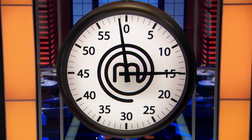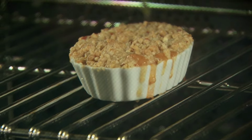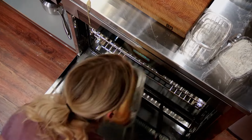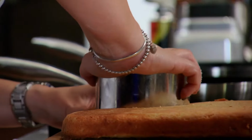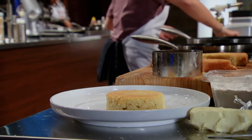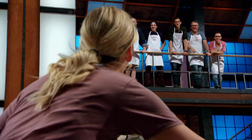15 minutes! You have 15 minutes left! Okay, that's done. Look, guys, I made a cake! Nice job, Taya. Way to go, Taya. I am so proud of my cake. It is cooked perfectly. It's good, guys, it's good! I turned you into a baker.